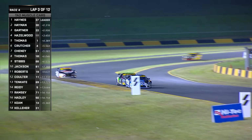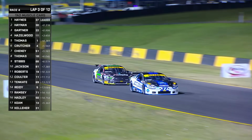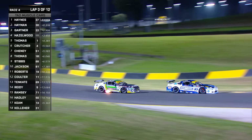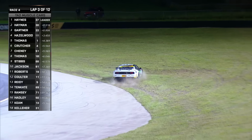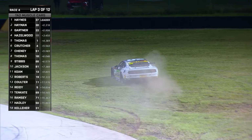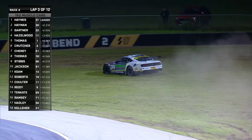Wow. Look at that. Here he goes. Oh, he's going in deep. Can he pull it up? Hazelwood is up to fourth. Oh, no! What's he done? There's got to be more to it than just over-braking.